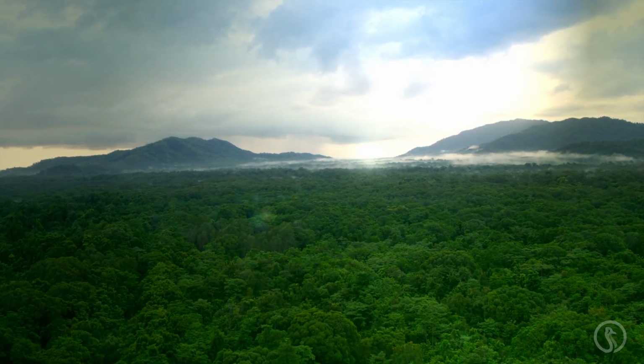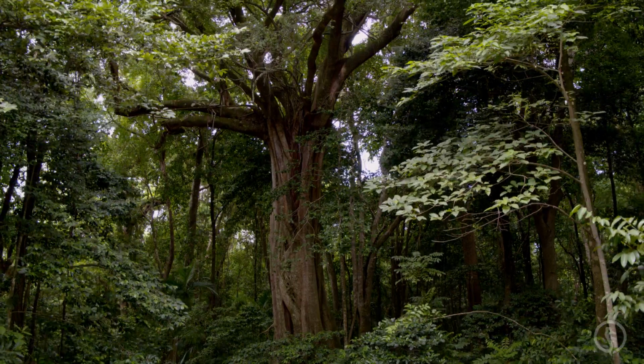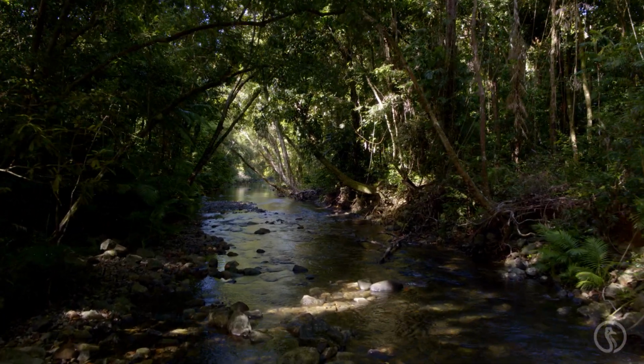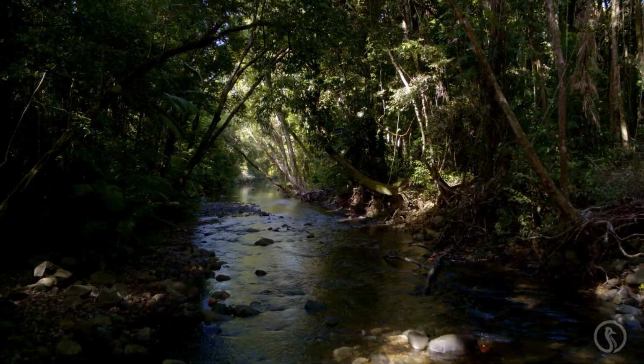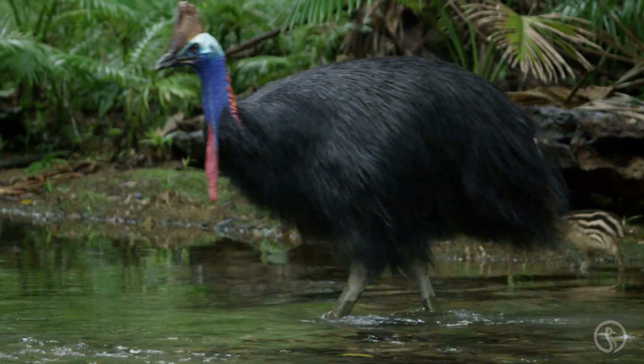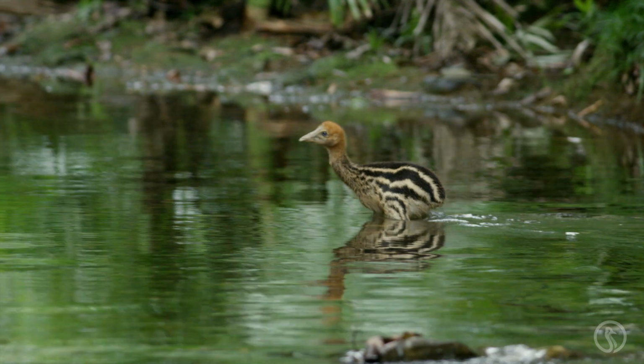In far north Queensland, Australia, you will find one of nature's most remarkable places, a unique living time capsule that has faced global extinctions, ice ages and flooding seas, even outliving the dinosaurs. It's an epic tale of survival.